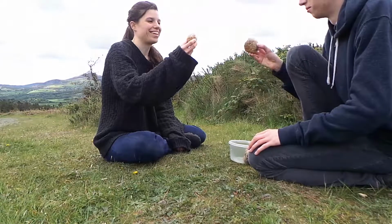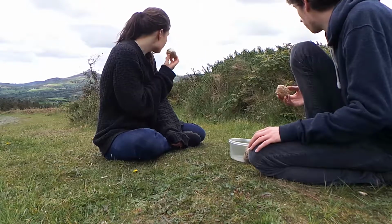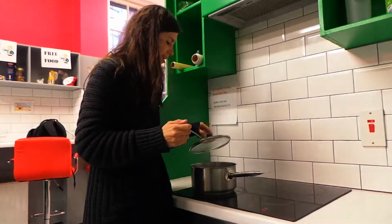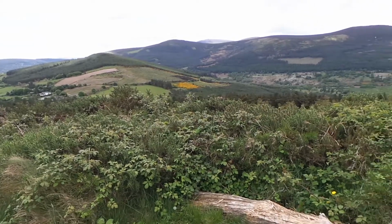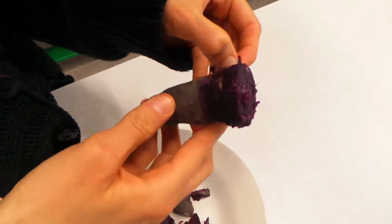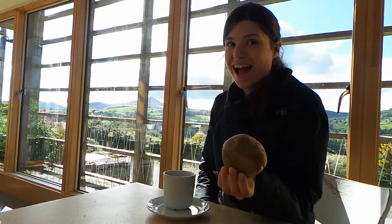And I also think they're just really good to bring in your bag or to cook before your trip. And then you have a snack that can last you all day. So we made some in the hostel beforehand, and then I brought them on a hike, and we also had them for breakfast one day, and then I also made them for just wandering around the cities and towns and things like that.